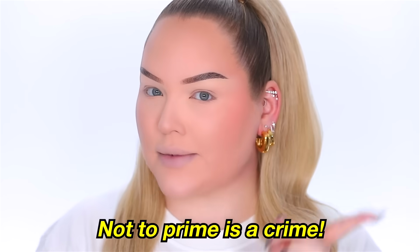But first, not to prime is a crime. So let me prime, taking some Pat McGrath base in 0.5 to act as my primer. Before we bust out the duochrome, I'm first going to take a bit of my powder bronzer, and I'm going to use this to sculpt out the crease softly, nothing too much. It's more so that we've bronzed this entire area.